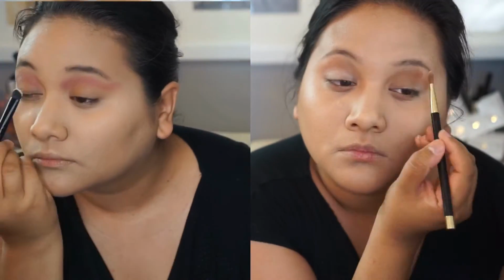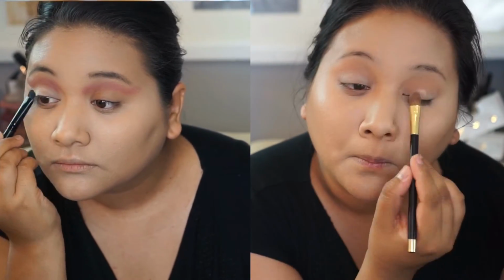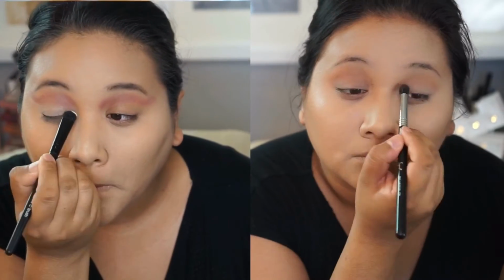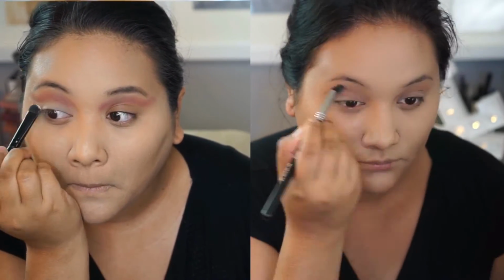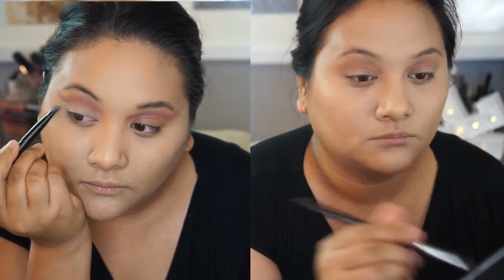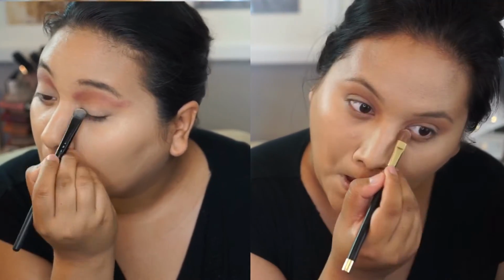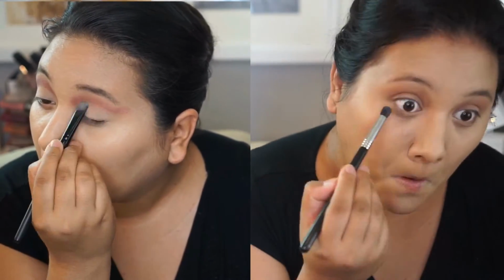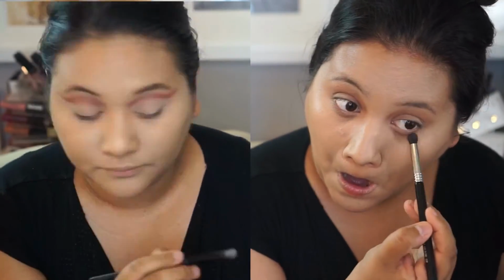As you're beginning to see, the colors you choose and the placement of your eye makeup can give you the difference between glam makeup versus natural makeup. But remember, no matter if you're doing glam or natural, you always want to make sure you're blending out your shadows just so it gives you a concise and pretty finish versus looking chunky.